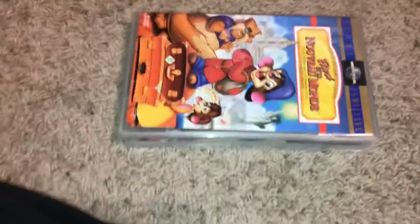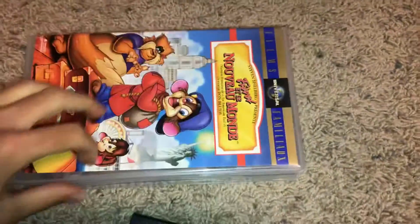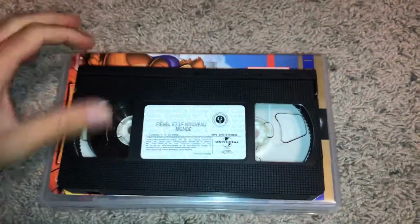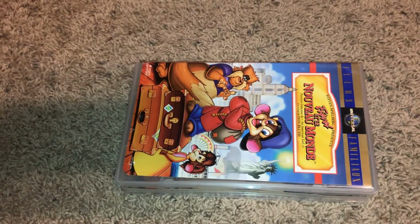Hang on a second. Let me go ahead and set the phone down for a second and get the clamshell open, because it's a pain in the ass to get this hard clamshell open. So I apologize for that. No print day once again.